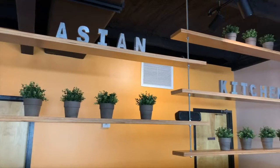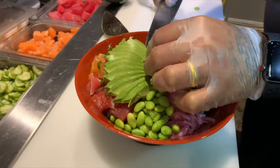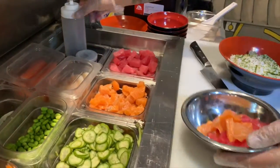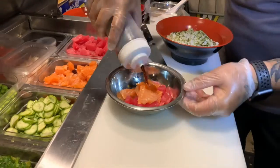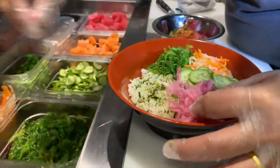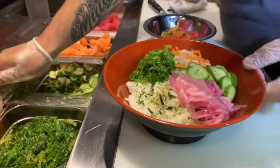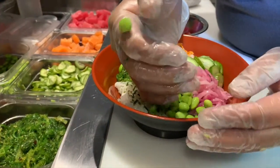We're here at Asian Kitchen in Tampa, and what better way to refuel than a poke bowl? A poke bowl is going to have all the best of the fresh vegetables, nice healthy fat in avocado, and we have multiple proteins in salmon and tuna, as well as vegetables, pickled daikon and carrot, edamame, onion, fresh made pickles. I mean, look at how gorgeous this bowl is.